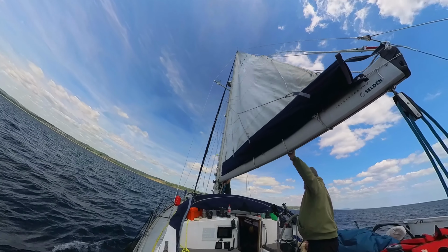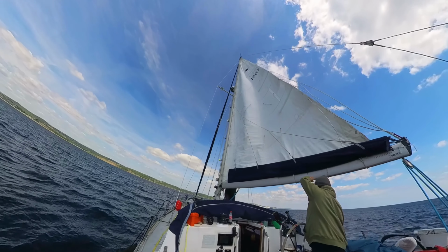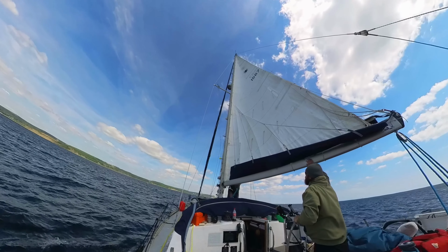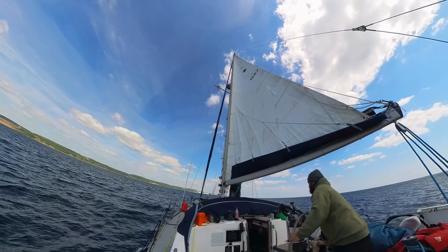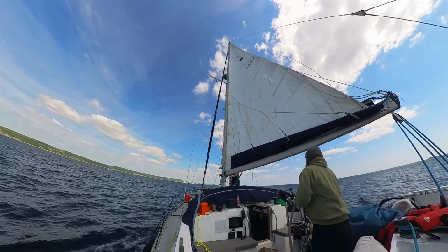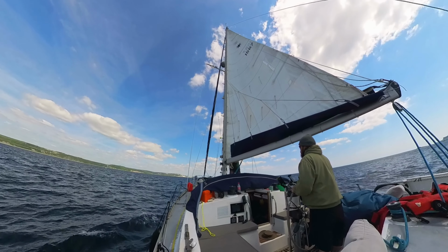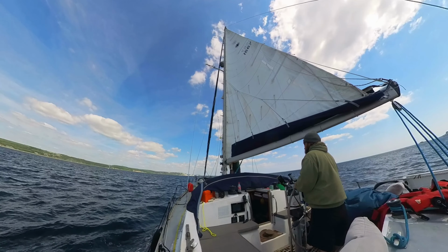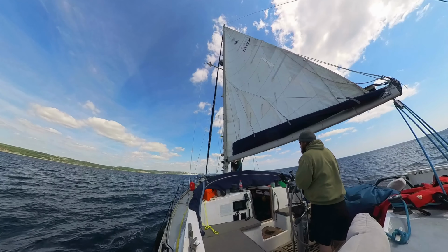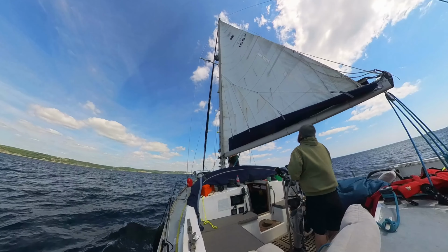And there we go, off onto a nice port tack. Tightening up the ropes. And then any second now, Terry's going to turn the engine off and we will truly be sailing. I'm still untangling reefing lines.